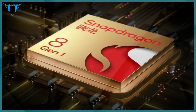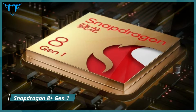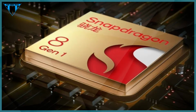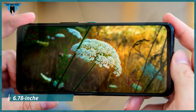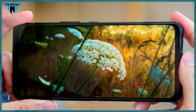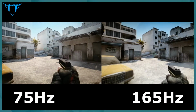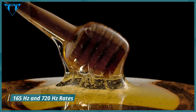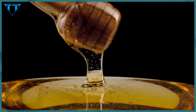Both models, the ROG Phone 6 and the ROG Phone 6 Pro, run Qualcomm's Snapdragon 8 Plus Gen 1 processor with up to 512 GB of storage. These phones have 6.78 inch OLED screens. The size is the same as the previous ROG Phone 5s, but their 165 Hz refresh rates and 720 Hz touch sampling rates are both considerable improvements over the last model.